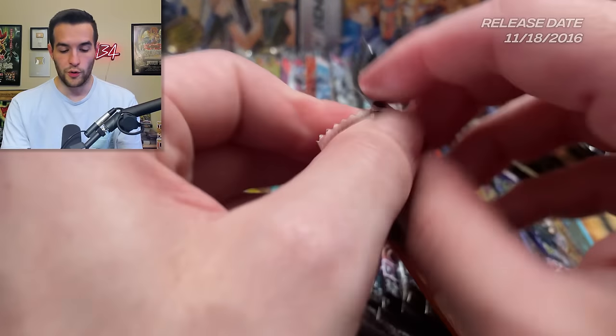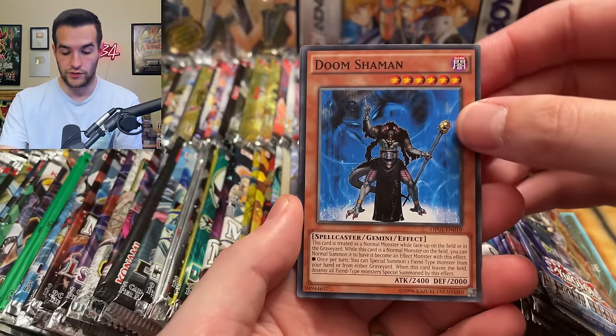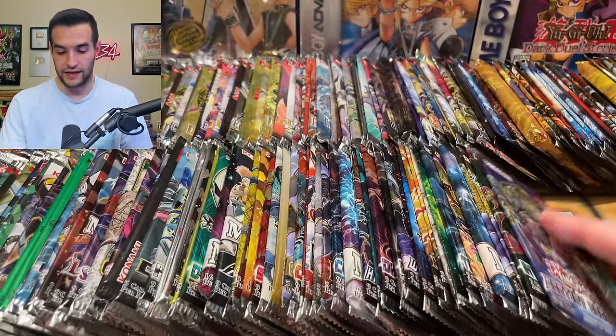OTS Pack 3. Will we get an Ultimate Rare? Will it happen? Will it be amazing? Will it be epic? I don't know. Doom Shaman, Knight and Sorcerer. We got the Domain of the True Monarch. I forgot there was only three cards. Domain of the True Monarch, super rare. We'll take it.